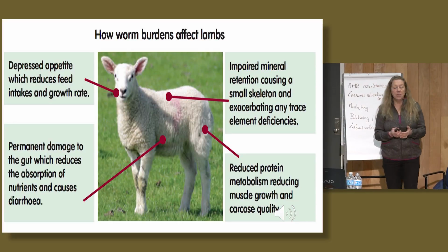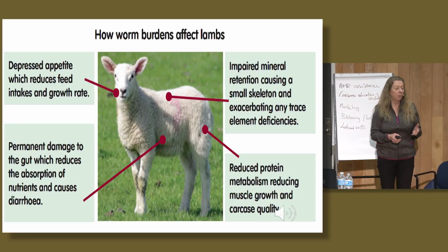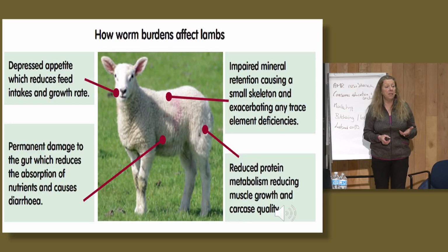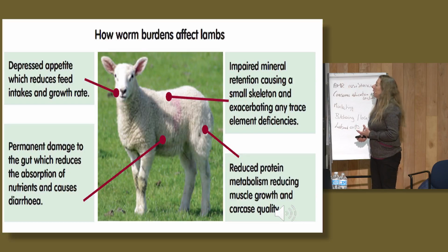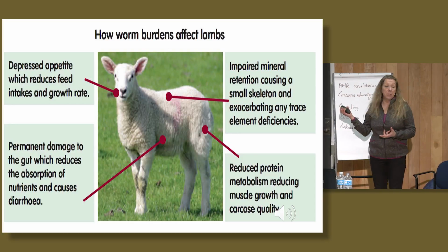So a worm burden does all sorts of things to lambs. Okay, so a clinical worm burden will kill them if it's really bad. And I think Robin was telling me that you've had a brush with Haemonchus. Some of you, a really nasty thing that we have a problem with, and Haemonchus really is a pain in the proverbial, because what you'll find is it's there one year and then not the next year, and it jumps up and bites you up the backside when you're least expecting it. It really is a nightmare. But subclinically it's effective, it's depressing appetite.